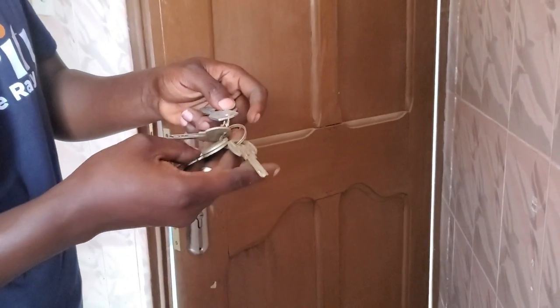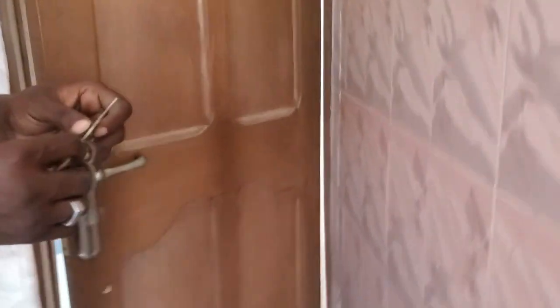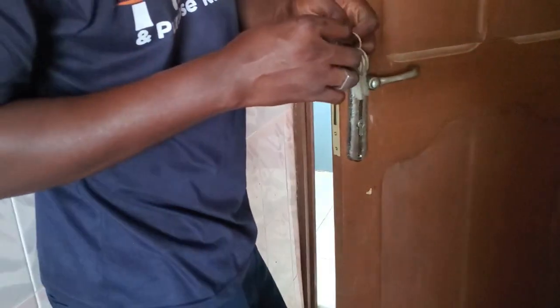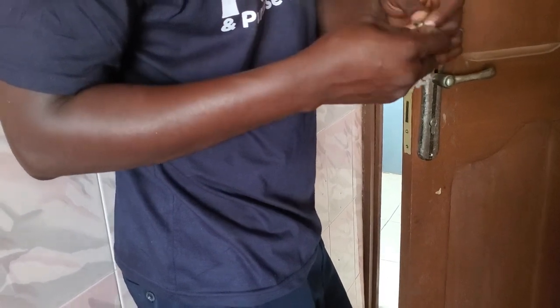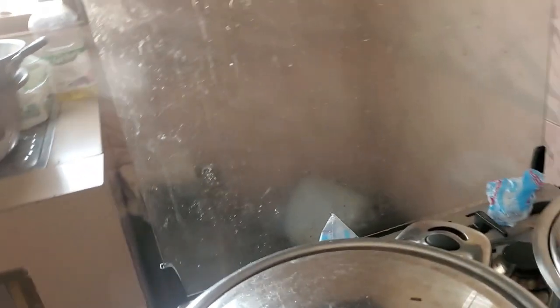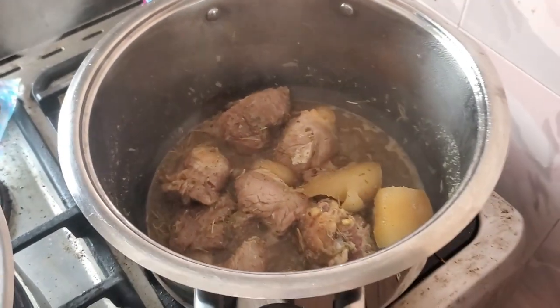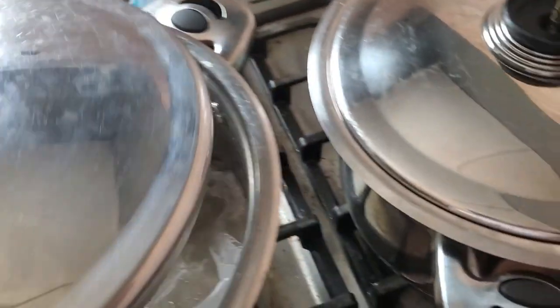Let's remove the case and leave just two. Okay. This one, I don't know what it is for. Oh, it was for this one. The door, that's what it's for. This is no fix for us. As he's working on the doors, I'm also cooking for the family. Please, I will need the door to be closed though. All right, it's ready.